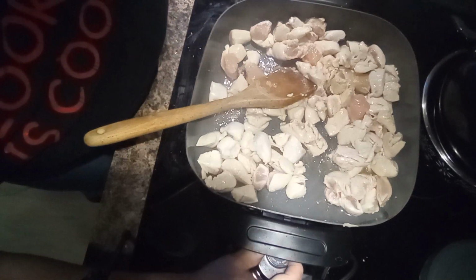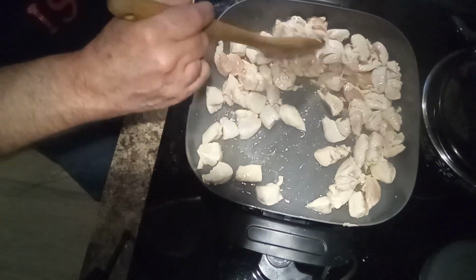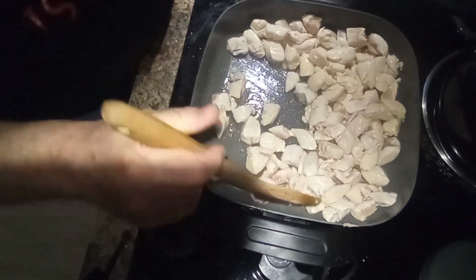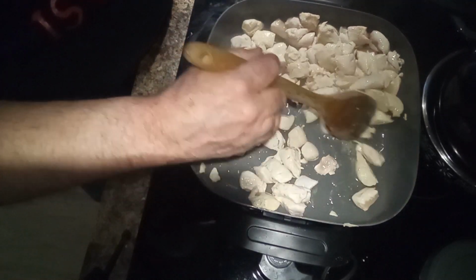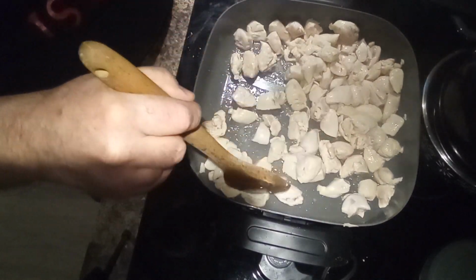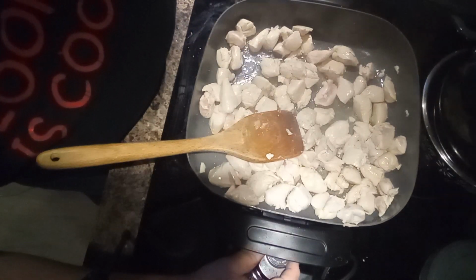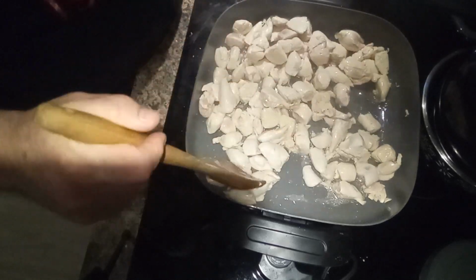I think I got this up on high. I don't want it on hot. Right about there. After the chicken's all cooked through, I'm going to take it out, put it on a plate, set it to the side, then add the peas and carrots, edamame. Haven't used a skillet in a while.